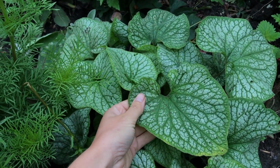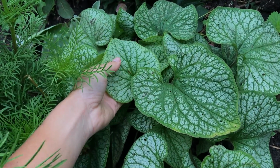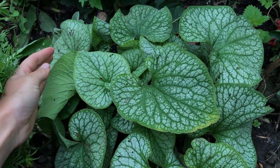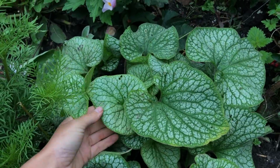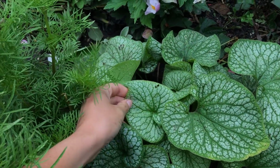This Brunnera is looking gorgeous with that silvery foliage. This will be coming back year after year. It's quite shade loving, so I'm really glad I got this year and planted it here.